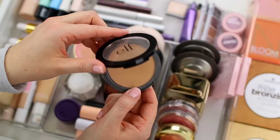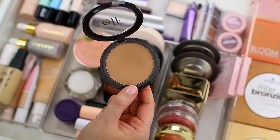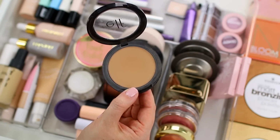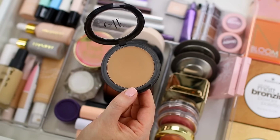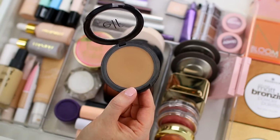I did include one more bronzer. This one is the e.l.f. Primer Infused Bronzer in the shade Forever Sunkissed. It's getting a little bit older. It's definitely not expired yet, but I'm sure it will expire maybe within the next year. So I just want to focus on using this one quite a bit. And again, it's just a very smooth, blendable bronzer. That's kind of my go-to when it comes to bronzers. So I love all 3 of these formulas.